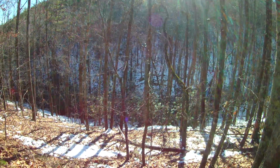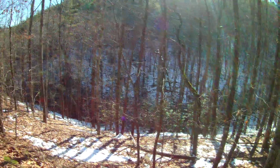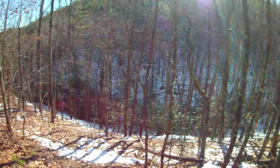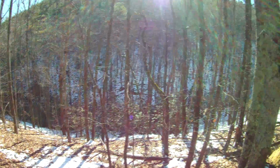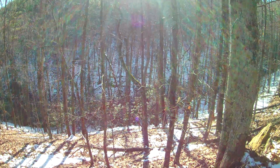That trail cam's been down there for about 3 months now. It might have something good on it, but today I think I'm going to leave it alone yet again. Yeah!